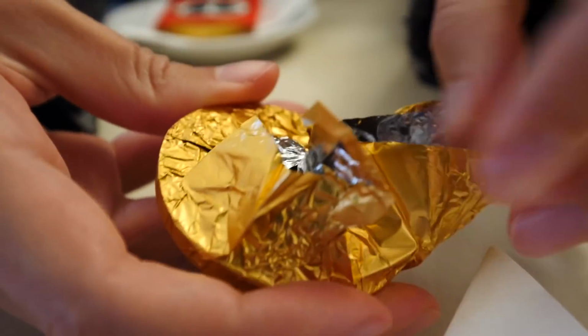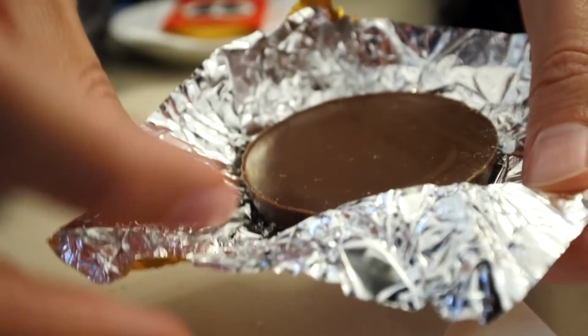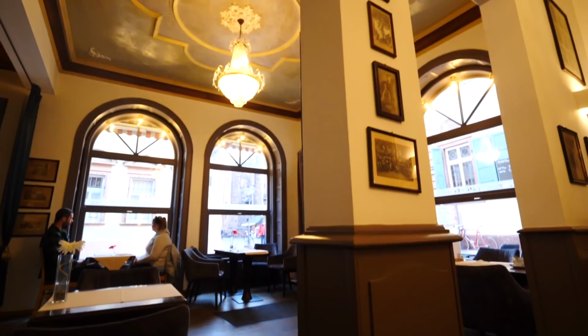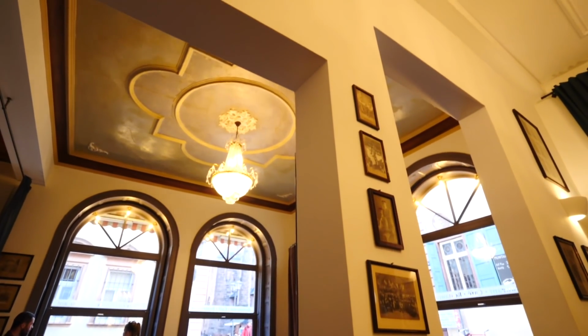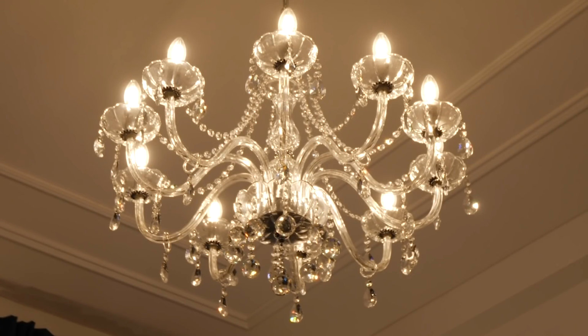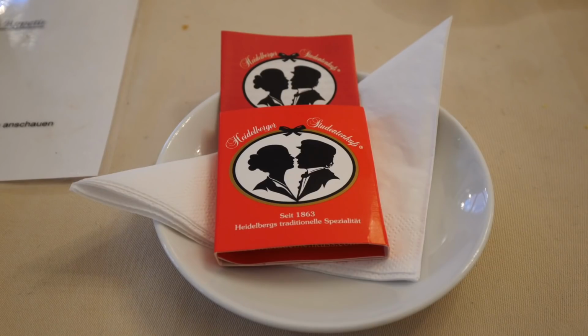Another popular thing to do in Heidelberg is to try the student kiss. This is a chocolate that was invented in the city, and it consists of a praline nougat chocolate filling on a wafer coated in delicious dark chocolate. This chocolate was a way for couples to exchange a token of affection without breaking any social protocols in front of a chaperone back in the day. The chocolate originated in Café Knösel, but you can also get them at a chocolate shop called Heidelberger Studentenkuss.